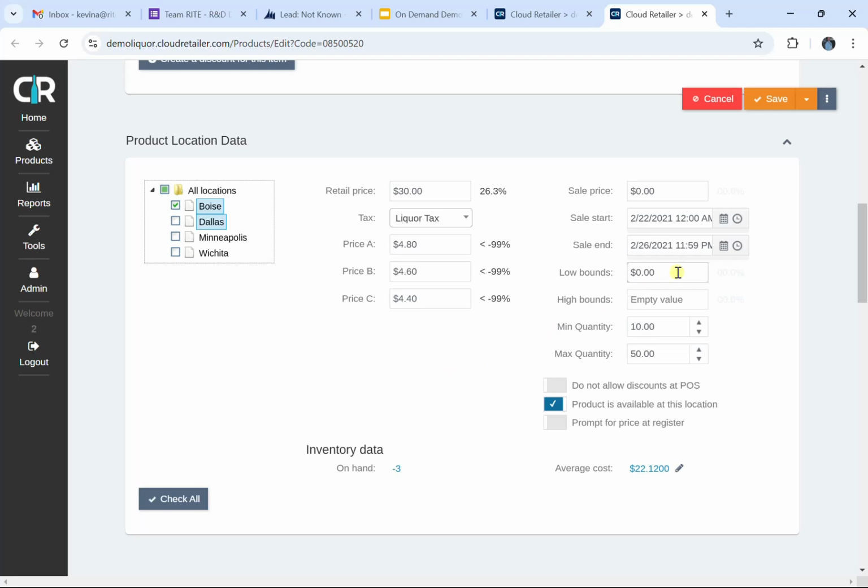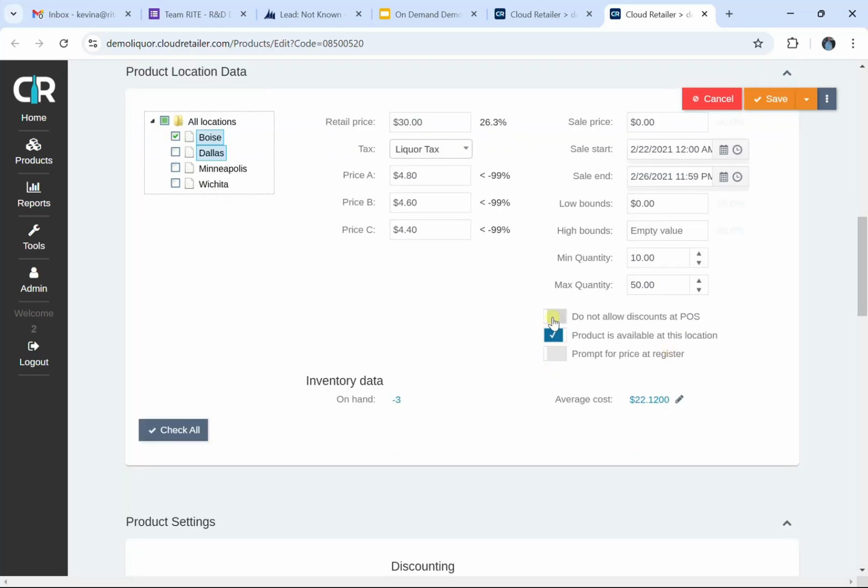We do have low bound or floor pricing, which is common in the liquor store industry. We have minimum and maximum quantities to keep on hand. We have a real cool button that I have not seen in other POS systems. It's called Do Not Allow Discounts at POS. So if you check this box on, say you have a hot product, maybe a new IPA or a new release from Tito's or something like that, you can get full profit, full margin, full markup on this product. No sense letting it be discounted if you know you can get full price. Maximize those margins. It's a hot product. So check this box and it will not be discounted.